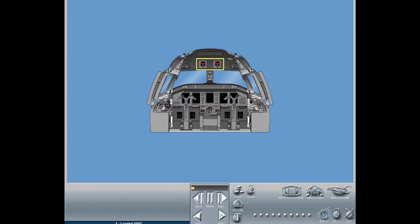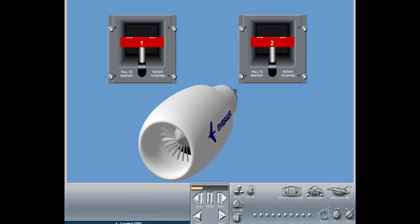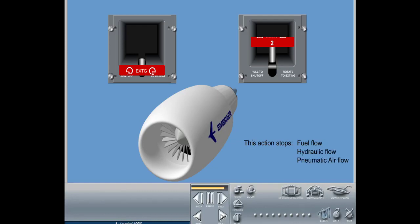The emergency shutdown subsystem provides a way of controlling the flow of fluids and air to and from the engine during emergency procedures. In an emergency situation, the pilot can stop the engine immediately by pulling the fire handle. This action stops the fuel flow to the engine and also stops the flow of the hydraulic fluids and pneumatic air from the engine to the aircraft systems.